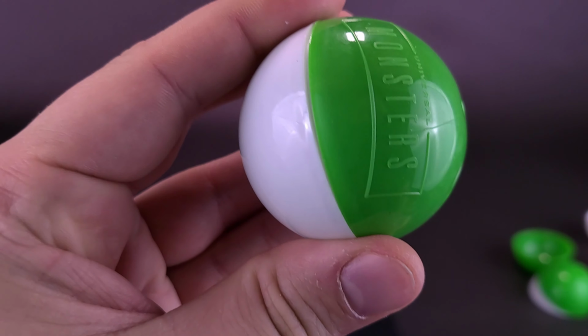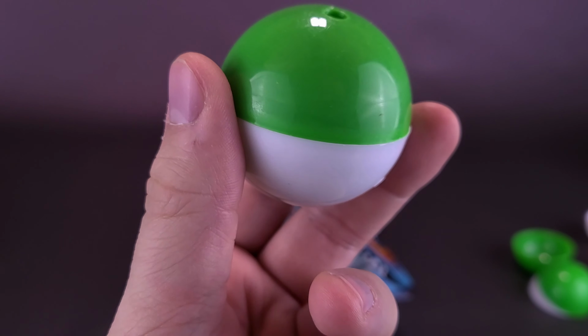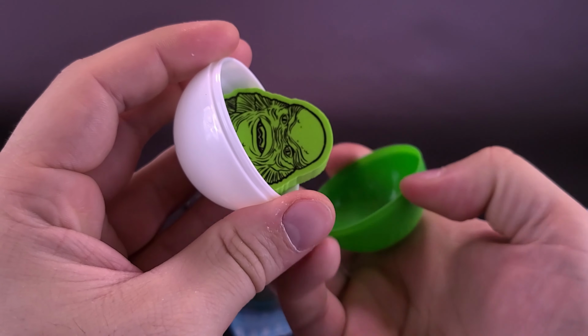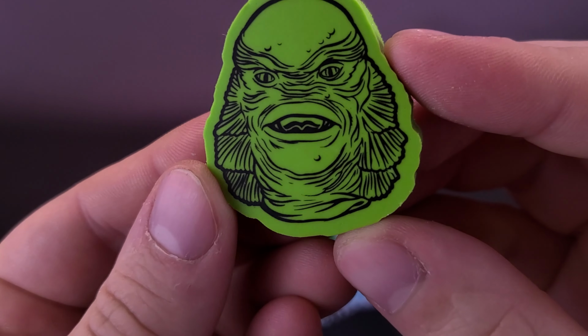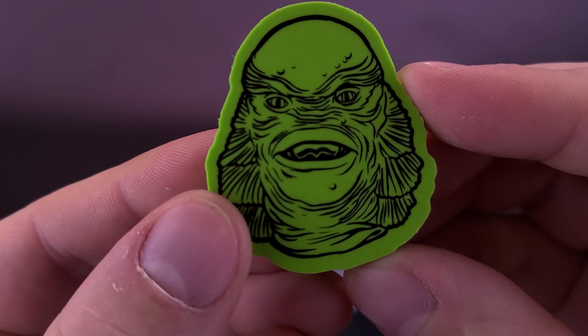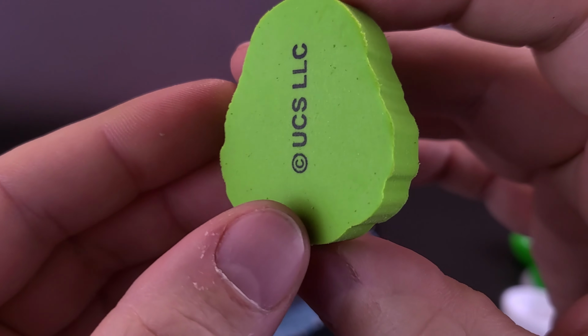What exactly is it? Might be a racer. Might be a rock. Might be a small heart. Oh, that's a really tiny heart, though. Let's see what we got here. It is, in fact, an eraser. Got ourselves Gill-man, or the creature from the Black Lagoon, as an eraser. A fitting color, I feel, for the creature. Of course, you've got more of a neon green color.